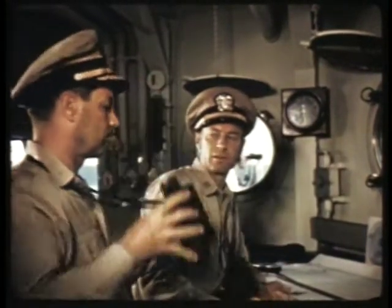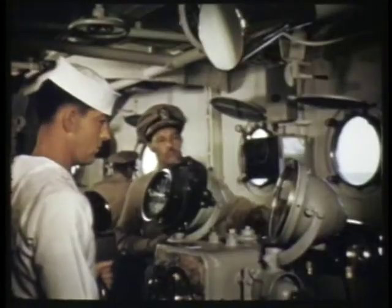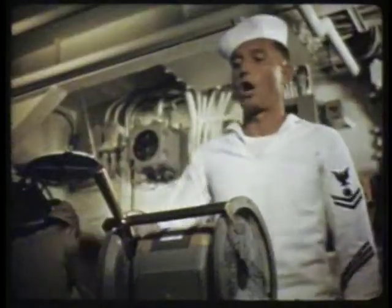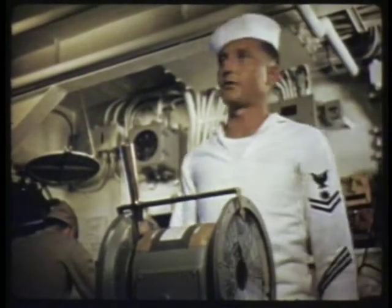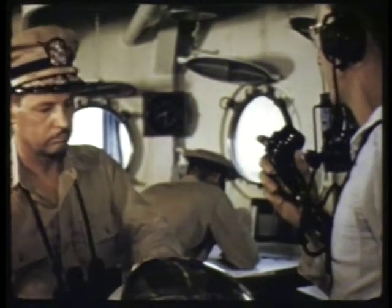Captain, we're in position. Recommend reduced speed, sir. Very well, Mr. Adams. Helmsman, steady as you go. Steady as you go, sir. All engines ahead one-third. All engines ahead one-third, sir. Engine room con, ahead one-third. All engines answer ahead one-third, sir. Engine room reports making turns for 4 knots, sir. Very well.